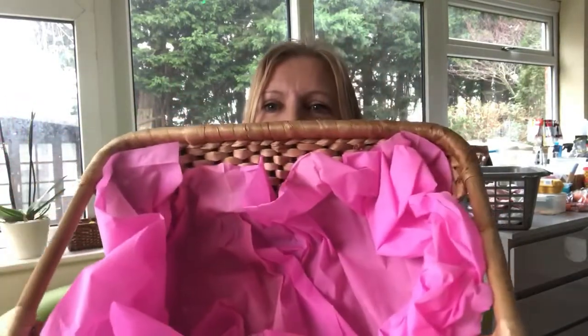Right, I'm back. I thought I'd show you what I'm doing for my son and my daughter-in-law. Their baby's due in 2 days, and I've got this little hamper. I stored it. I don't know what it was from, maybe a food hamper from years ago or something that I bought for my mum. But anyway, it's a lovely basket, and I put some pink crepe paper in there, and I'm going to show you what I'm going to put in there.